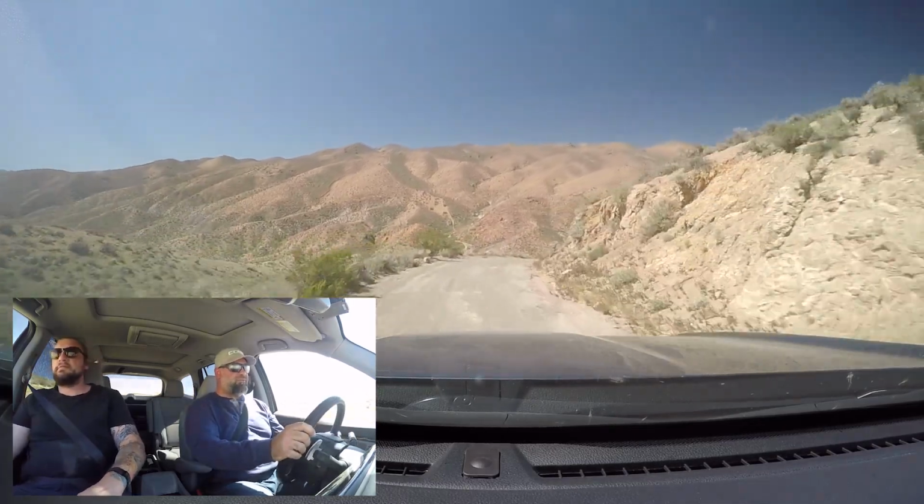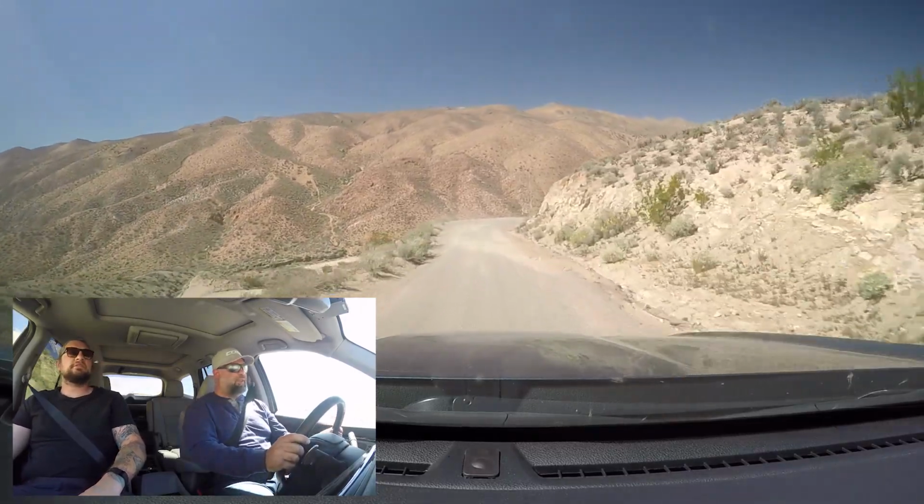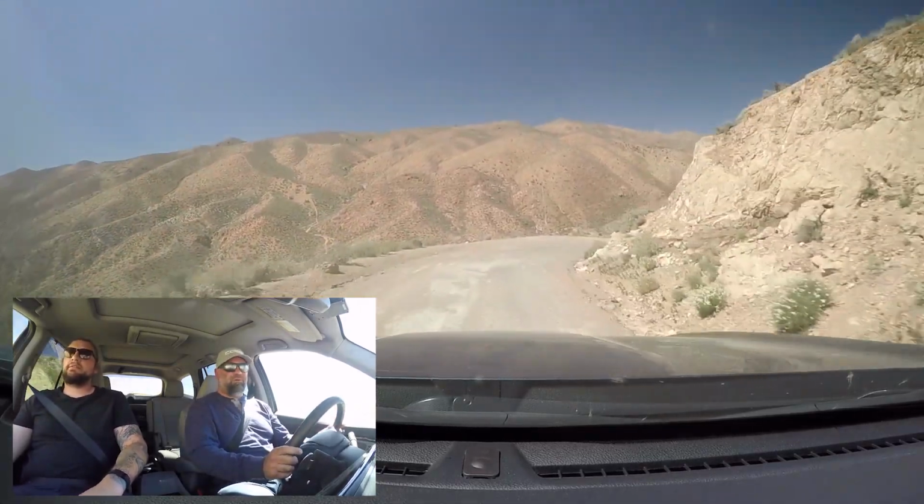Not sure. Did we just go the right way? Yeah. So. Oh, there he is. Okay, cool. Back to tarmac. Yeah. This is a great road. Yeah, Jawbone Canyon. Love it.